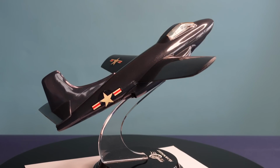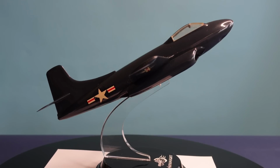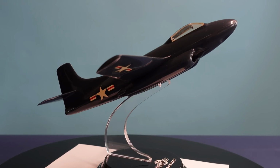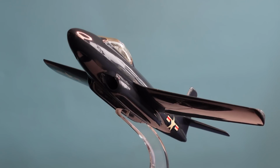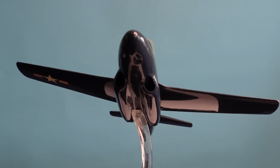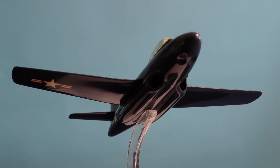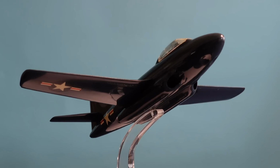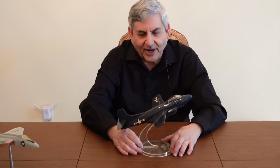The next model is significant in Douglas history and in Navy history because it was Douglas's first Navy jet aircraft, and that's the F3D Skyknight, spelled with a K for night. And this was a radar interceptor. It's a straight wing airplane, a large airframe because it needed a large airplane with twin engines in those days to carry the radar system and the antenna, which early electronics was quite large and quite heavy.